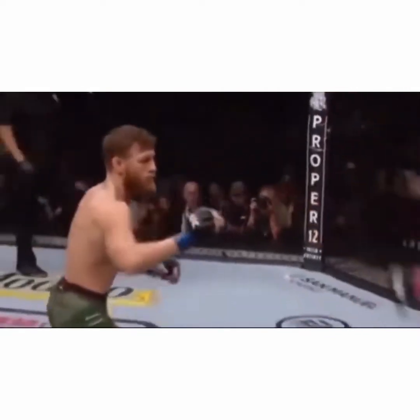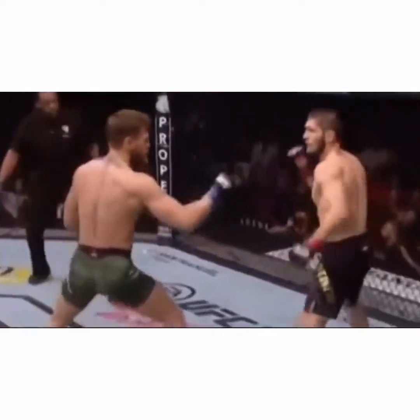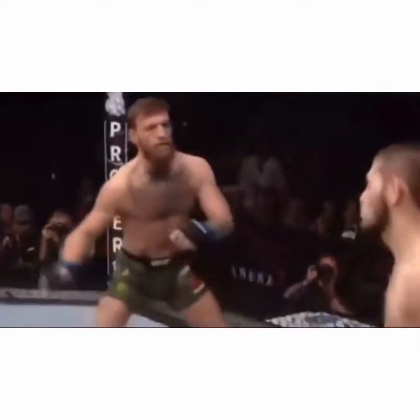McGregor in green or Magomedov in black. McGregor lands early. Pressure right off the bat by Conor. He's trying to force the shot out of Khabib with pressure instead of waiting for Khabib to come at him.